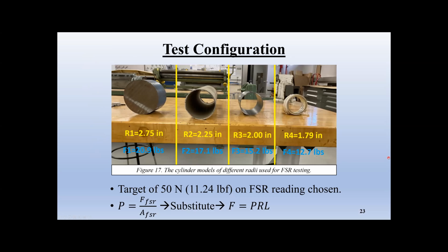Thank you, Carlos. So let us move on to our actual testing results. As you can see in figure 17, we tested 4 different radii to validate our formula. The force is equal to the pressure times the radius of the cylinder times the length. And it's pretty much derived from the equations for tangential stress in thin-walled cylinders and general normal stress, which is the stress is equal to the force over the area.